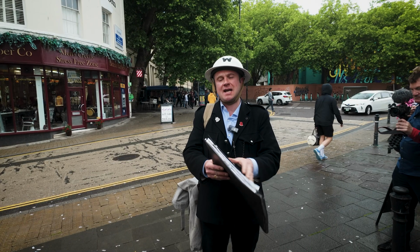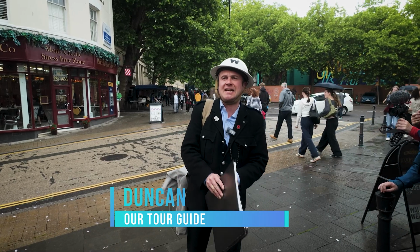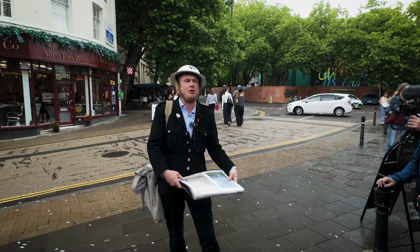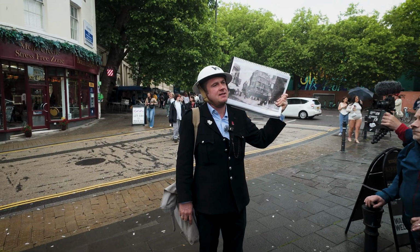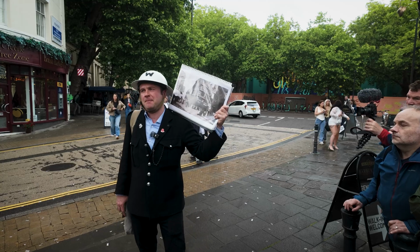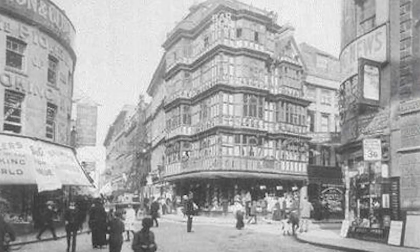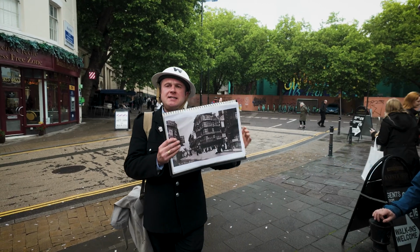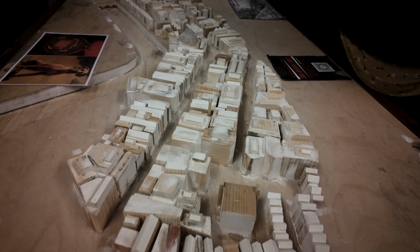So if you had been standing here up until the 24th of November 1940, 6 p.m. to be precise, the view across the street would have looked very different. You would have been faced with this wonderful timber frame building known as our Dutch house, an iconic structure from Bristol's past. Few people realise just how densely packed what is now Castle Park used to be with buildings, however.